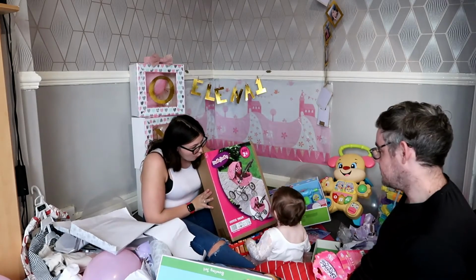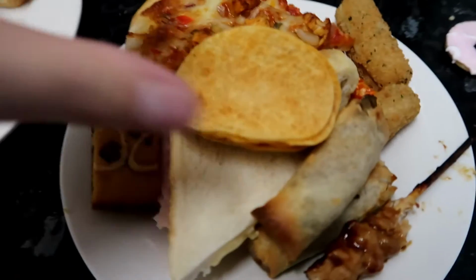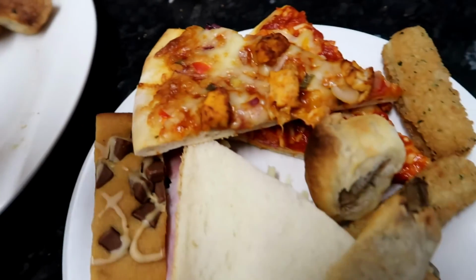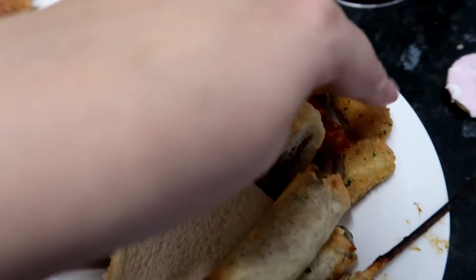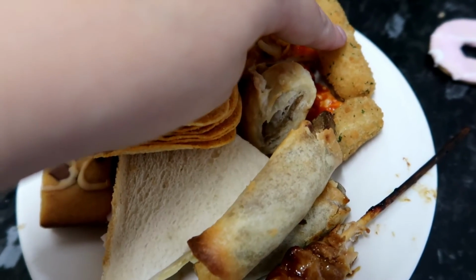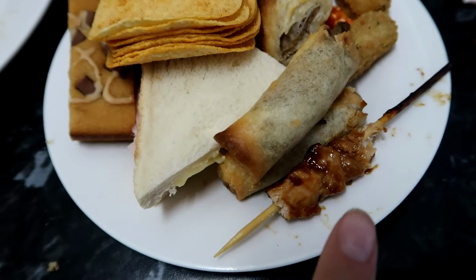Oh, wow, look at that. Oh, symbols as well. Lots of noisy things in there. She likes it, smiling. And the symbols. She's like, give me it. Oh, what is it? Some Pringles, some sandwich, cake, pizza, spring rolls, cheese sticks, and chicken skewers.